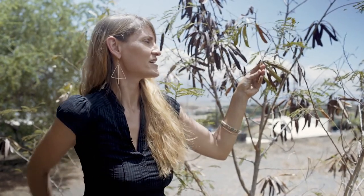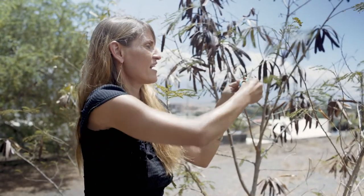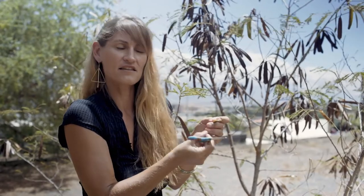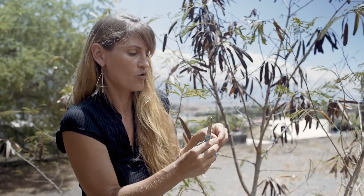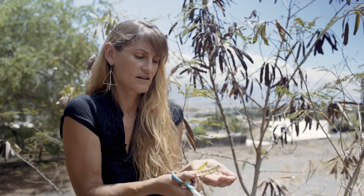When you're harvesting the green seeds, I like to take a scissors and cut off the end. Then you can open these up and get inside to the seeds.